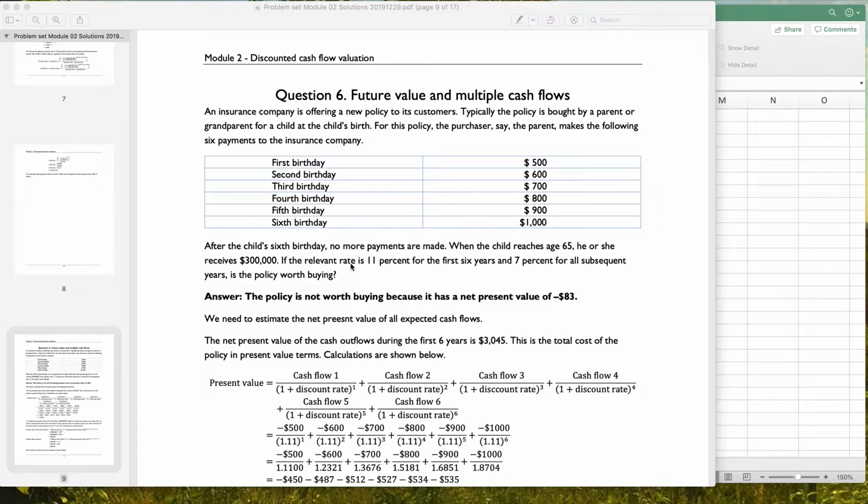The big question on this is what happens if the discount rate changes. So it's 11% for the first 6 years and 7% for all subsequent years. Is the policy worth buying? There are a lot of different ways to do this problem, and I'm going to show you one of them.